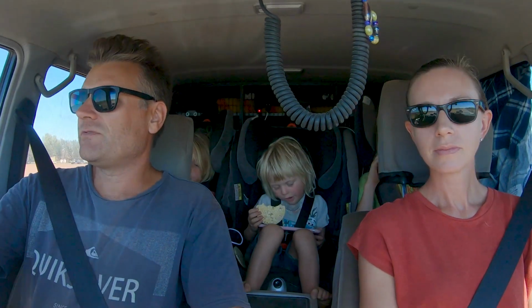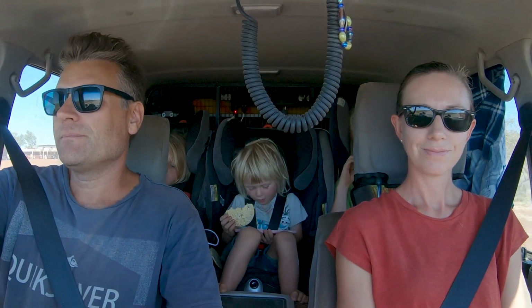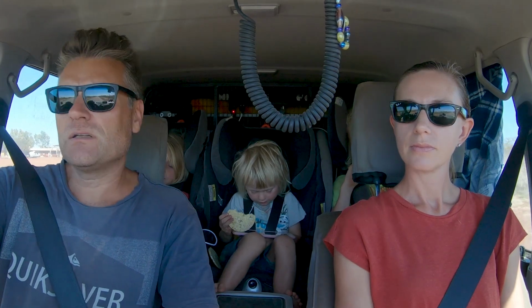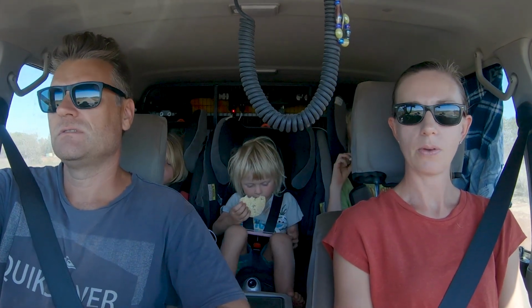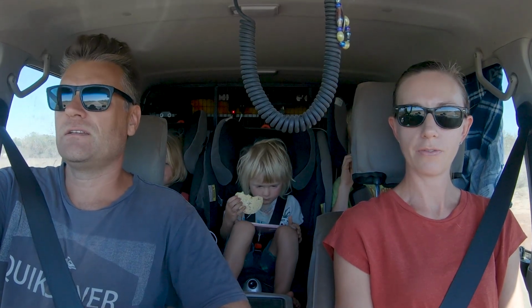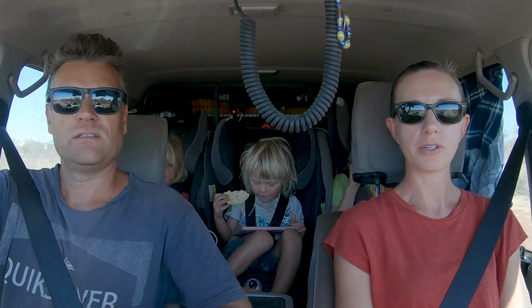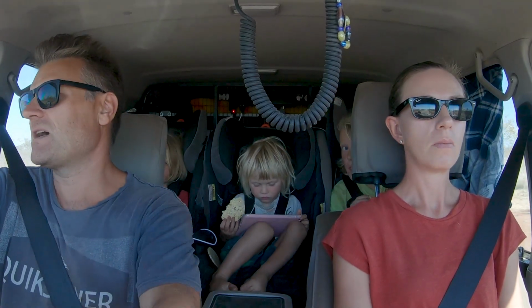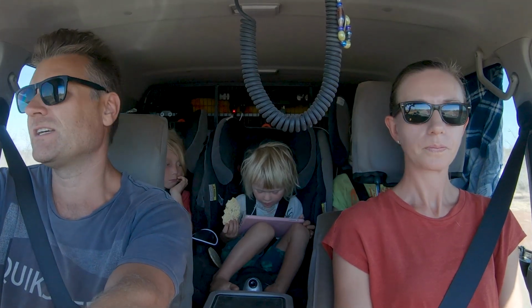So that's it for Cape Keraudren. How much did it cost us? What did it end up being per night? 23 per night. 10 for an adult, 3 for a child over 6. And then there's $12 vehicle entry, which is a one-off. You can't use your parks pass, so it's a one-off vehicle entry, and then it's pretty cheap.